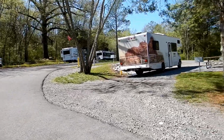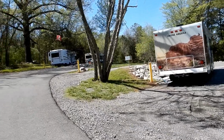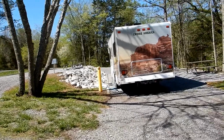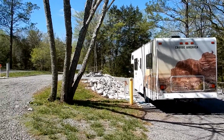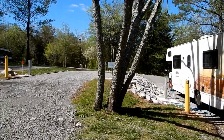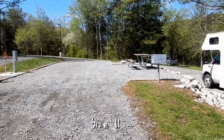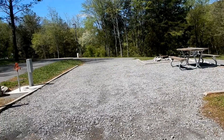And this one, let's see, what do we have over here? It's number 9. And let's make our way up here. This was, I said, one of these kind of strange ones, 9 and 11. They're both pull-throughs, but they share a common driveway at the end, which this one's not too bad, but I'm not sure I'd want to have that table looking into that guy's window.